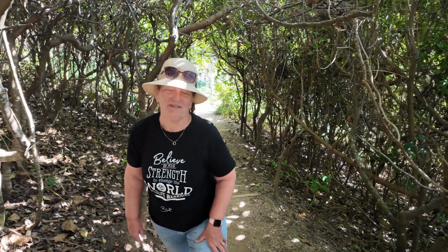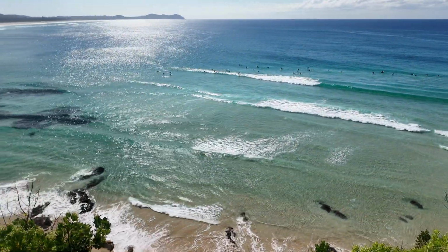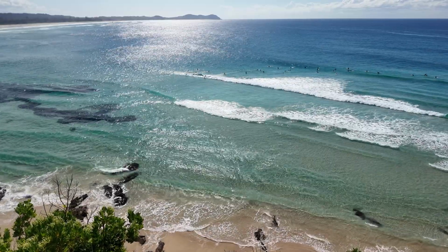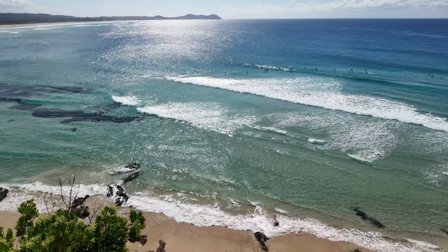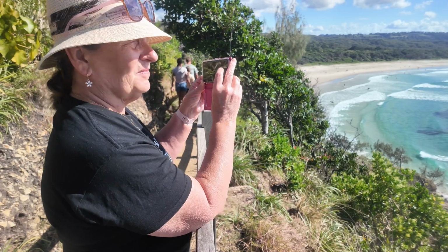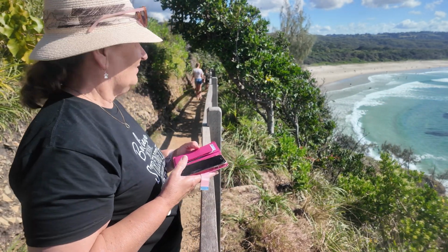They won't be there. So this is some of the views that you can get on the Three Sisters walking track. There's whales out there. And there's some whales out there. Looks like there might even be some dolphins as well. There's a couple of dolphins. So how pretty is this, hey? Yeah, very pretty.